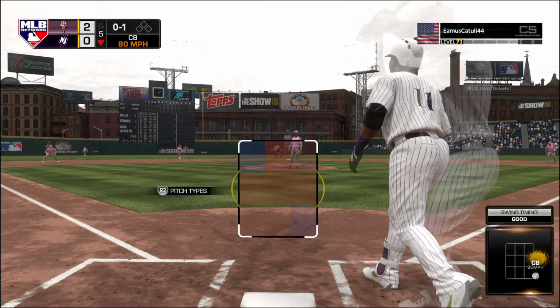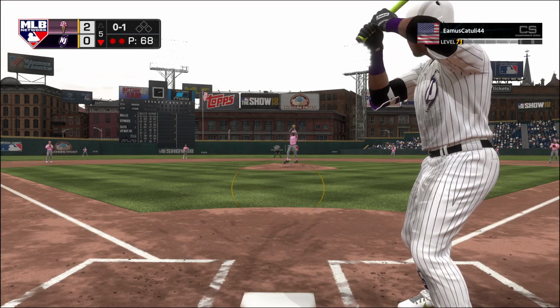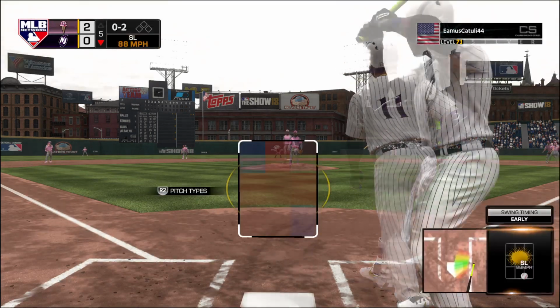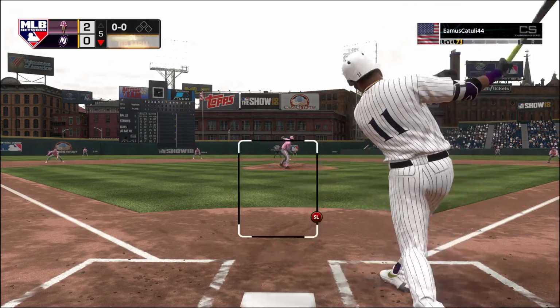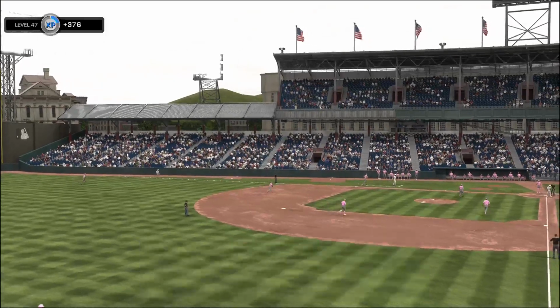Swung on and missed for the first strike. 0-1. A swinging strike, and now it's 0-2. Well, we know what this guy's approach is. He's looking to go absolutely. A swing and a miss. That retires the side, and that will do it.